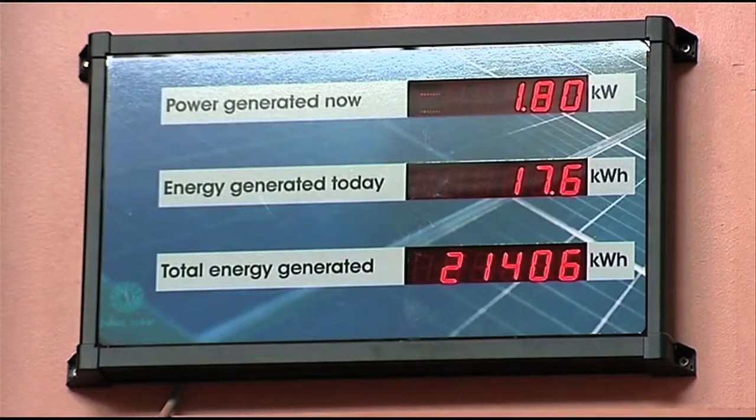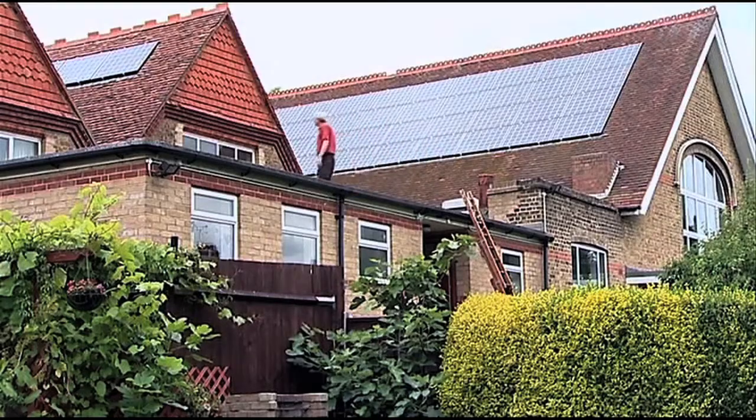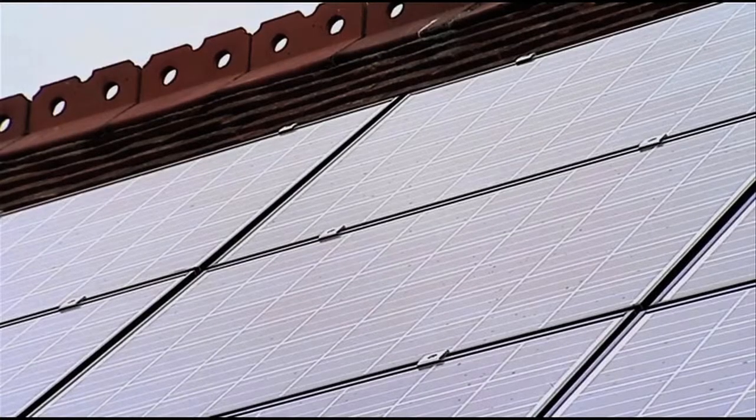The RHI is a far safer bet in that it does give a guaranteed payback for all the heat that's generated from renewable heat equipment and measured. But what's happened recently with the FITs and the somewhat premature and messy way in which government have made the changes, I think is going to have a very negative effect on not only businesses but many occupiers in deciding, is this a route they want to go down?